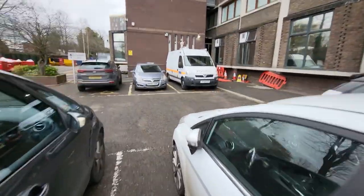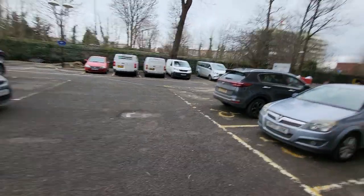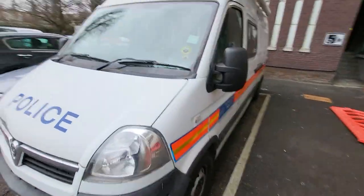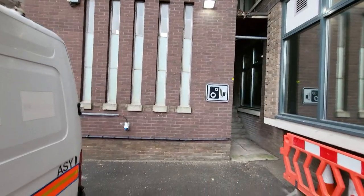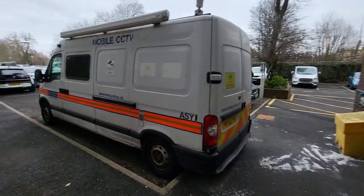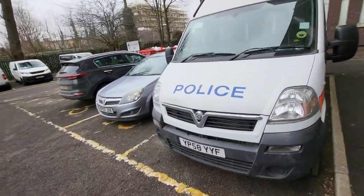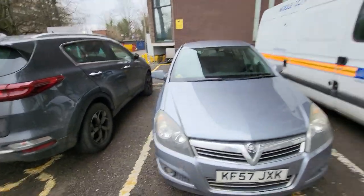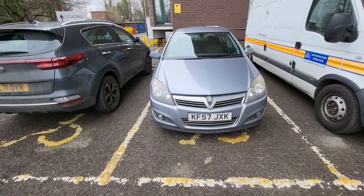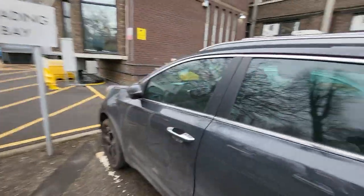A CCTV van parked in a disabled spot. Let's see how many cars we can find, guys, that are parked in disabled spots, not displaying correct blue badges or anything like that. Here's one. The CCTV sign. Got a dreary in there. So yeah, we've got one registration, Yankee Papa 58 Yankee Foxtrot. And then we got this one, not displaying a blue badge, Kilo Foxtrot 57 Juliet X-ray Kilo. And then let's see if this one's got a blue badge. And he does.